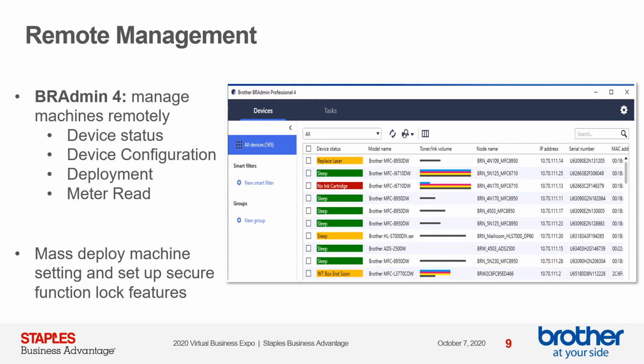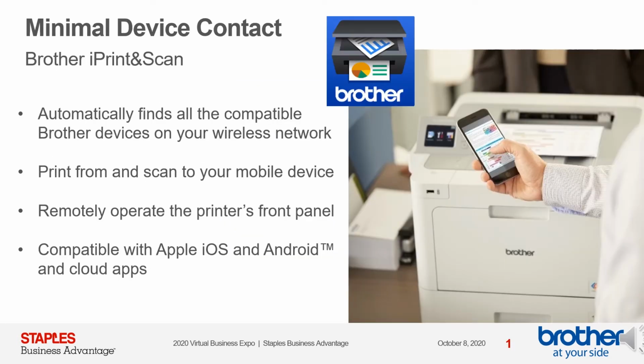What you can also do using this system is mass deploy machine settings and set up secure function lock features. So again, for example, if you wanted people at home to print a maximum of 100 pages per month, or whatever it may be, you'd be able to mass deploy these settings using BRadmin.